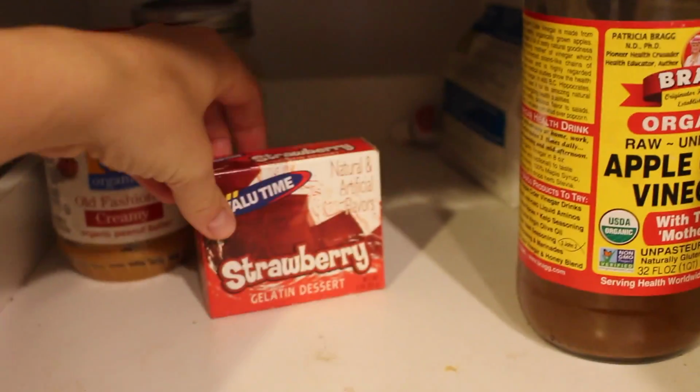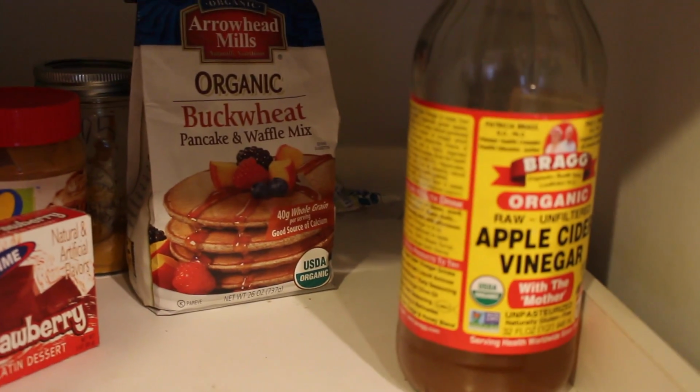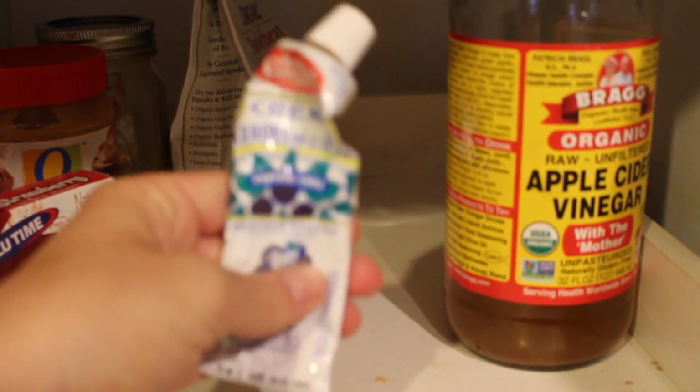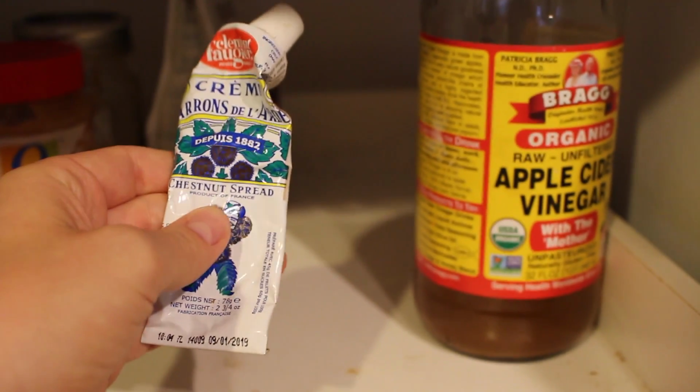Peanut butter that's left over, a Jell-O packet from when Kelly was sick, some pancake mix that my mom gave us. She gives us things that she thinks are gluten-free when she buys them, or she doesn't look close enough, and then they end up being filled with gluten and she gives them to us. This is a tube of chestnut spread that came in this really cute little gift set my brother and Yesenia gave us for Christmas. Here's our big bag of rice left.